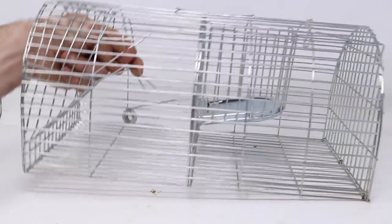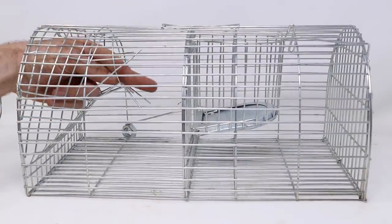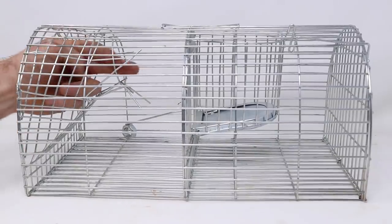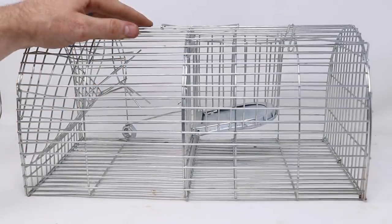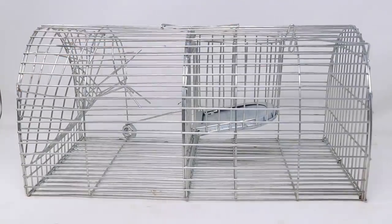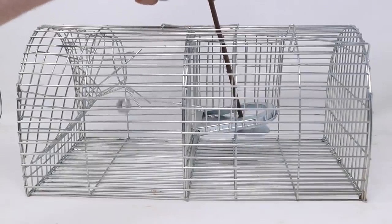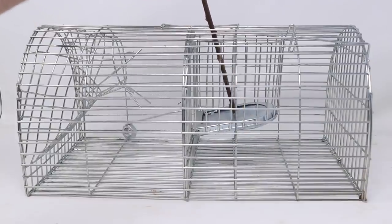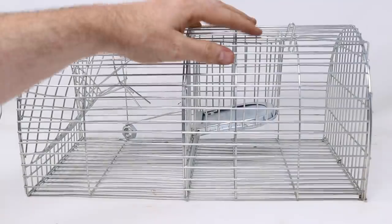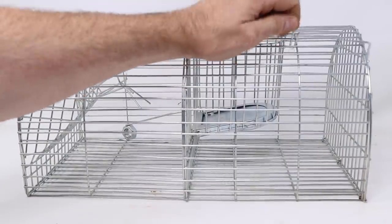The design's pretty simple. It has two compartments, a front and back. The front has a wire funnel with spikes. The rat will climb in there, go down in the first chamber, but it can't get out because of the spikes. Then it tries to get in the second chamber. There's a little trap door with a counterweight. It will step on this, go down. You can see that bolt back there lifting this back up. Hopefully we're able to catch multiple rats. Then when you want to take them out, there's a little latch right here.